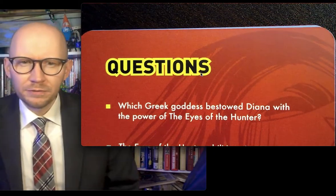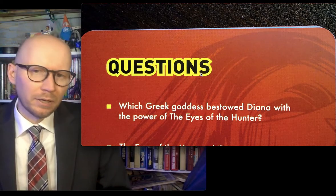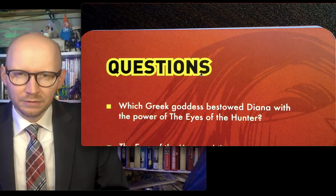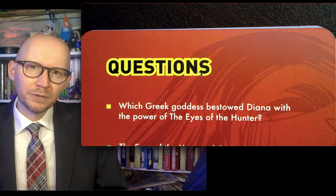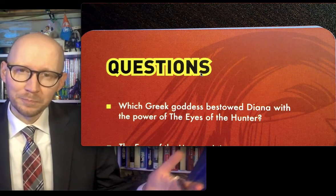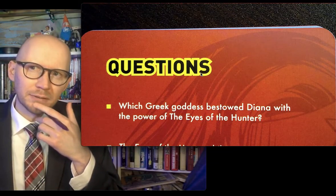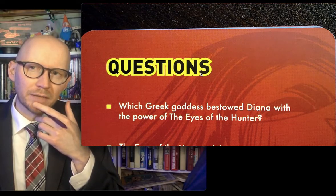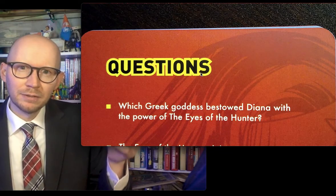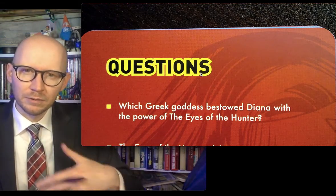Which Greek goddess bestowed Diana with the power of the eyes of the hunter? Well, if it's Greek, it's Artemis. Artemis was the goddess of the hunt, which is funny because in Roman she's Diana, which is Diana's name. And I think the Perez run tried to explain that, they did have an explanation for that. It was Steve Trevor's grandmother who was the first to arrive on Themyscira, and that's how they created it.